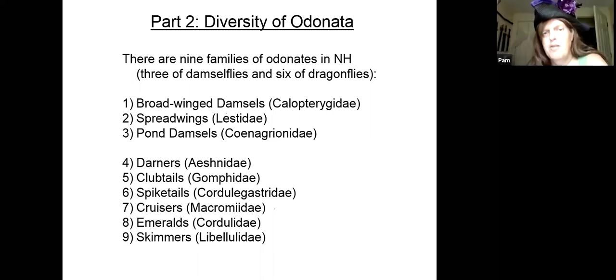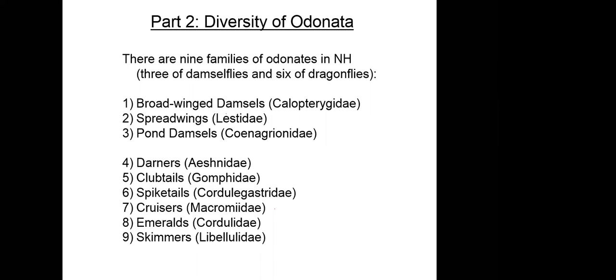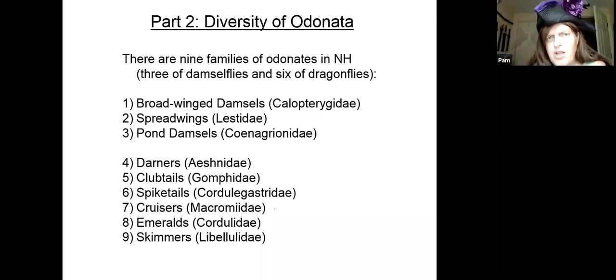Yeah. Things have explained it perfectly. Question: if the dragonfly is one of the multi-year larval stage, does the size of the larva change over the years? Yes. The size of the larva changes no matter what. It just takes longer to grow in those longer year ones, because there's less food. Great, thank you.